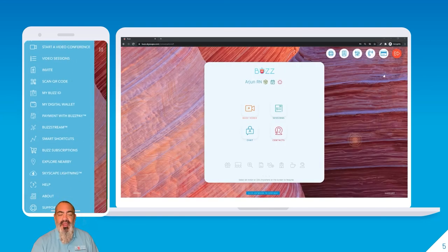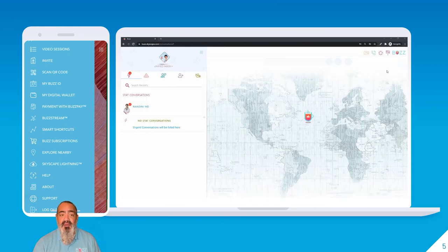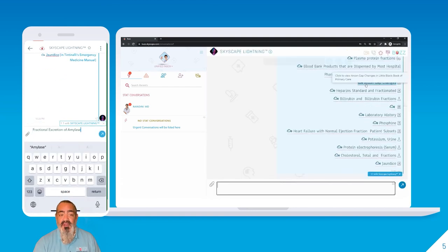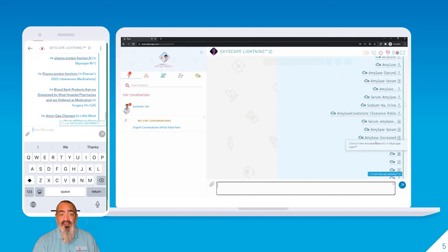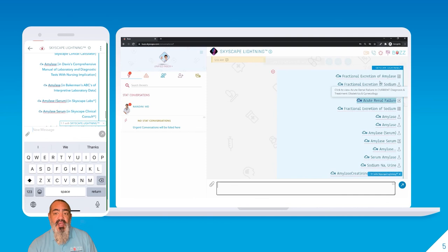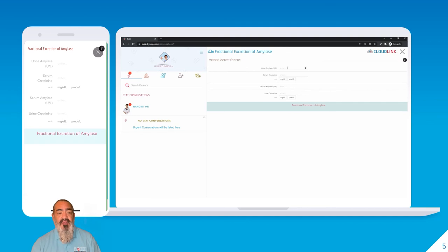Skyscape Lightning is a wonderful feature available for you inside Buzz. You have a vast library. We work with over 30 publishers to bring you 400 resources available inside Buzz. Whether you're looking up labs or trying to find calculators, even drug therapeutics, you can pull up any information right from the Buzz app through Skyscape Lightning. Simply search for anything you're looking for and you have a vast library of information available to you.